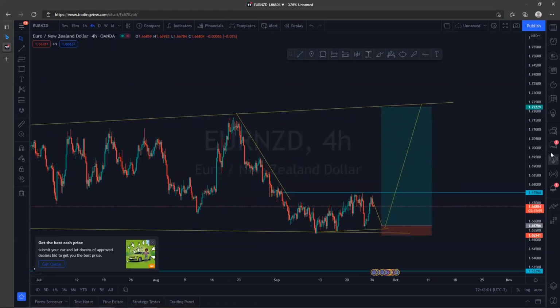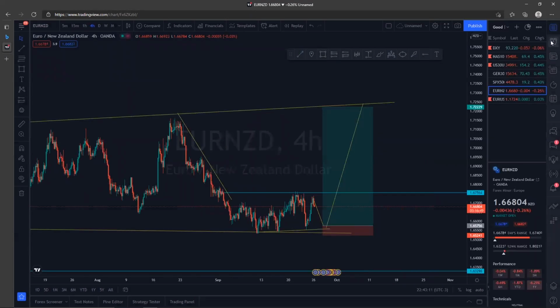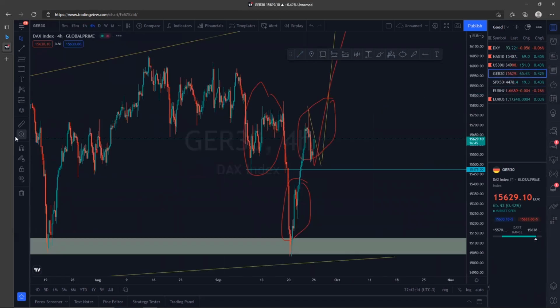So you see how it is, guys. You don't need a lot of things. You just need to know how to read price, because the market keeps repeating the same thing. You understand, guys? So that was Euro NZD.